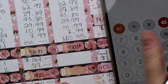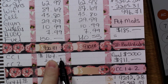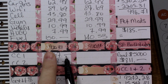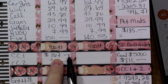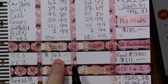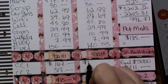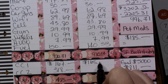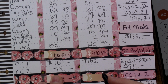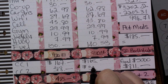Moving on to the credit cards. This minimum payment was a lot lower than what I thought it was going to be, because the month before it was $168, so I guesstimated $167. It was actually $156.91 for the minimum payment, and I was just going to pay the minimum payment, but I decided to just keep it at $165. I could have thrown that extra money into the sinking fund, but it kills me not to pay anything on my debts. This $318 that I thought it was going to be, it turned out to be $315, so that's what I paid.